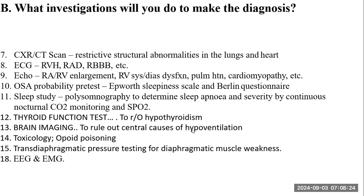The patient may also benefit from brain imaging. This will actually rule out the central cause of hypoventilation, like in a central sleep apnea where we have stroke, where there's an injury to the respiratory center in the CNS. So this can actually help to rule that out in this patient.